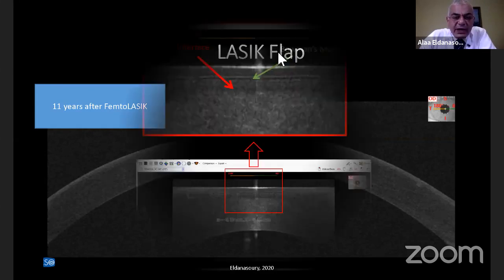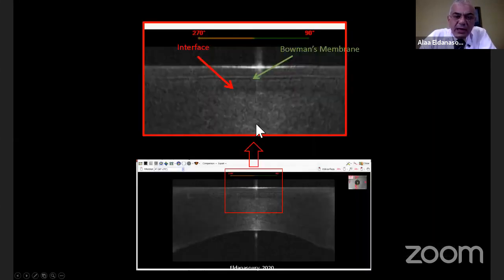This is the magnification of the same previous map. You see the interface here, you see the Bowman's membrane and you see the epithelium. So you can really see things that we never saw with the Scheimpflug imaging before.